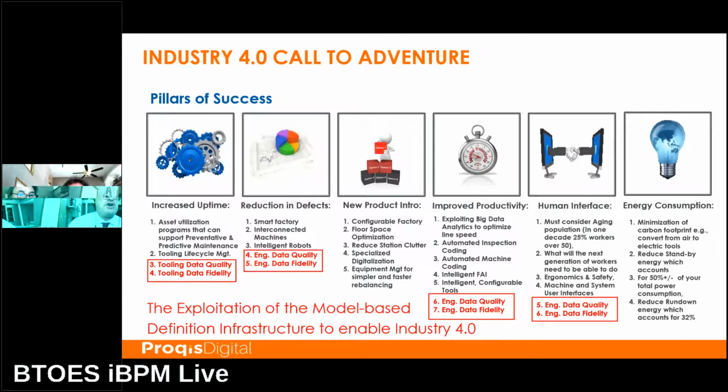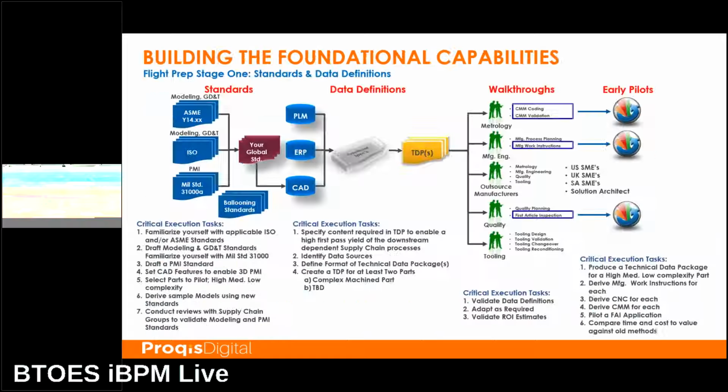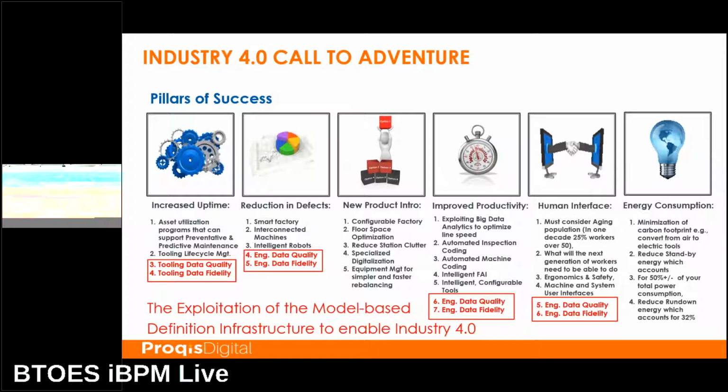Now, if you look at reduction in defects, improved productivity, and human interface, you have to have very high quality engineering data. Specifically today, we're talking about a technical data package that has all of the information in it required to enable a high first pass yield of the downstream dependent supply chain processes. So I'm going to talk today about how to get there.